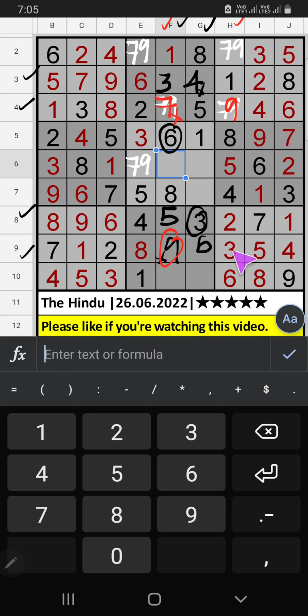Column H, only 1 number is remaining, 7. 7 is confirmed here. 2nd row, only 1 number is remaining, 9. 9 is confirmed here. Column E, only 1 number is remaining, 7. 7 is confirmed here.